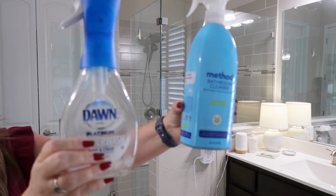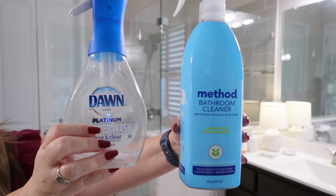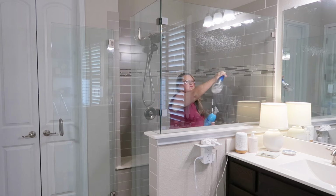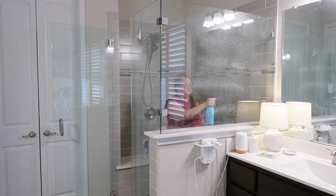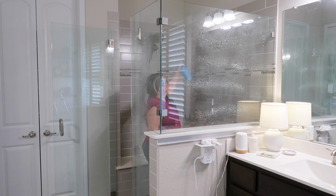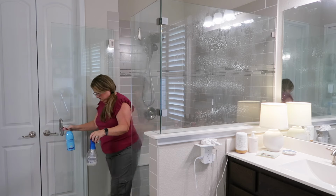Okay, so these are the two products that I like to use in my shower and also in my bathtub. I like to add a little bit of the Dawn Power Wash to give it that suds, and you don't want to use a lot. I've made the mistake of using too much and it's a big sudsy mess. Spray a little bit, and then you can spray your Method Cleaner right on top of that. It's okay if you mix these two products together, but be very careful when mixing products. You want to read and be sure that those things can be mixed together.